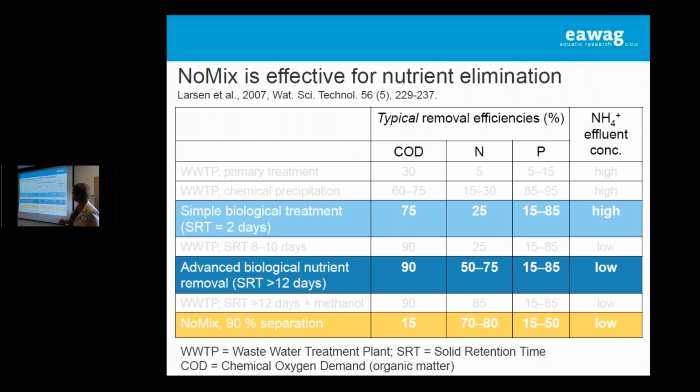If you want to see more of this, we wrote a paper on that in 2007, and what you see here is the typical removal efficiencies of wastewater treatment plants, simple biological treatment, solids retention time 2 days, or sludge age 2 days, 75% of COD, 25% of nitrogen, and a large variety in the phosphorus, because also with simple biological treatment, we can precipitate the phosphorus. We invest a lot of money to have advanced biological nutrient removal, going to a sludge retention time of 12 days, a much larger treatment plant in order to remove those 50 to 75% of the nitrogen.